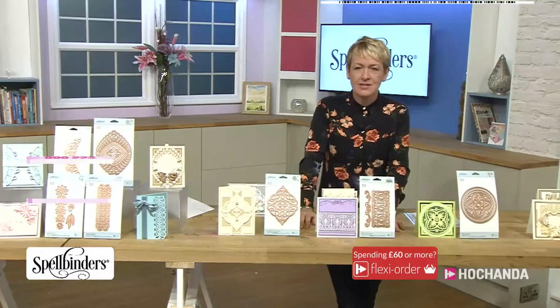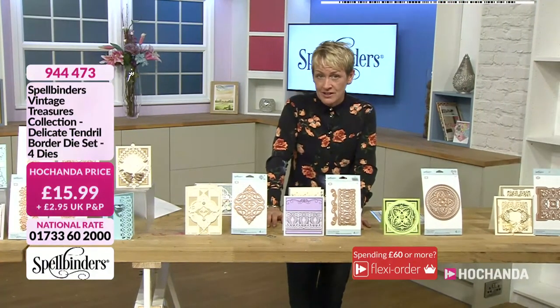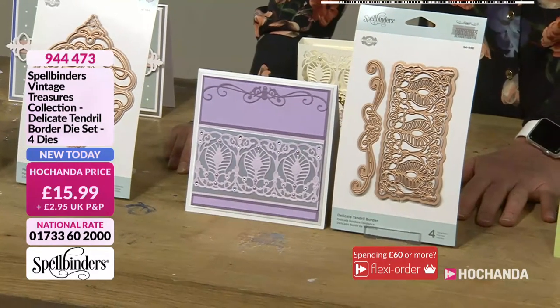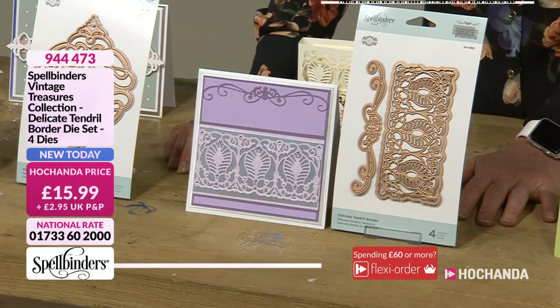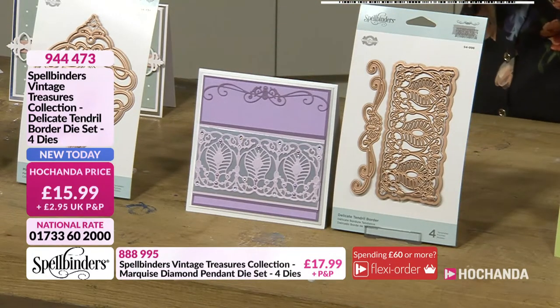Let's move on to the next die set, which is available individually. This is your border die, and you're not going to get bored of this. Oh, no. Because you can use this in so many different ways. And you can continue the border if you want to. You can cut out or you can cut in.